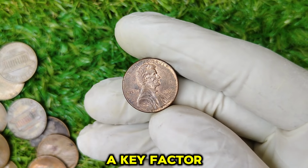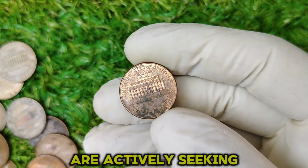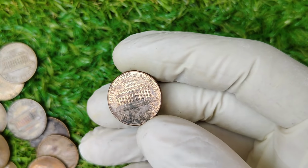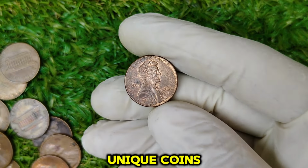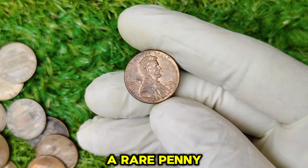Rarity is always a key factor in determining the value of a coin, and this is especially true when collectors are actively seeking out specific coins. In recent years, the market demand for high-grade modern pennies, especially with rare varieties, has surged. Collectors and investors are constantly on the lookout for unique coins, and the 2060 penny has become a target for those building a rare penny collection.